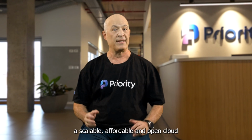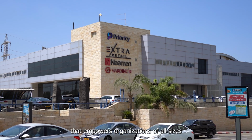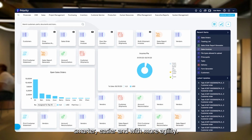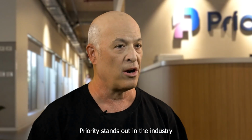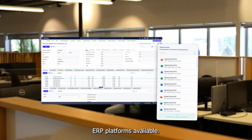Introducing Priority, a scalable, affordable, and open cloud ERP platform that empowers organizations of all sizes to manage their businesses smarter, easier, and with more agility. When it comes to functionality, Priority stands out in the industry as one of the most comprehensive ERP platforms available.